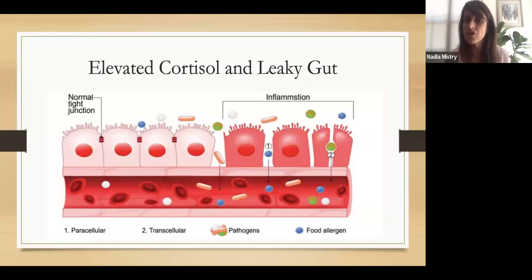Small amounts of inflammation are necessary and important for healing. Small amounts of inflammation are part of your immune system. But when that system runs haywire, that's when we get chronic inflammation. Chronic inflammation, leaky gut, you hear that term a lot, is what affects your gut barrier.